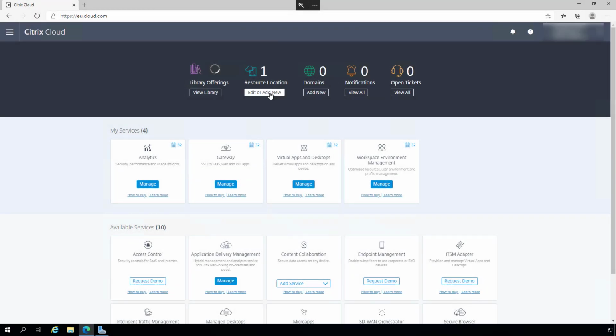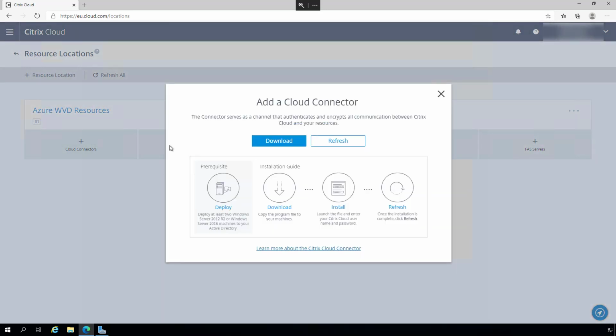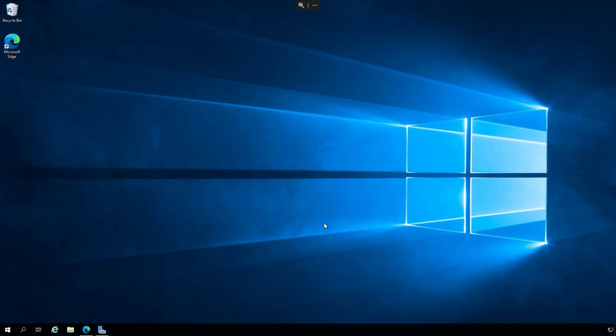So, George, can you walk us through installing the Cloud Connector? So the first thing we need to do is configure the resource location and provide it with a better name. From here, we can download the software. You can see that the installation process is simple. The software checks to see if you're connected to the domain and the Citrix Cloud service. And again, because we have two cloud connectors, we will need to perform this action twice. So let me go ahead and pause the video.